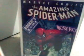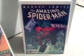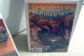This is number 40, or should I say issue 481. This is the one with Spider-Man on what looks like the building. Amazing Spider-Man. Building and all that. And that's number 41 or 482.